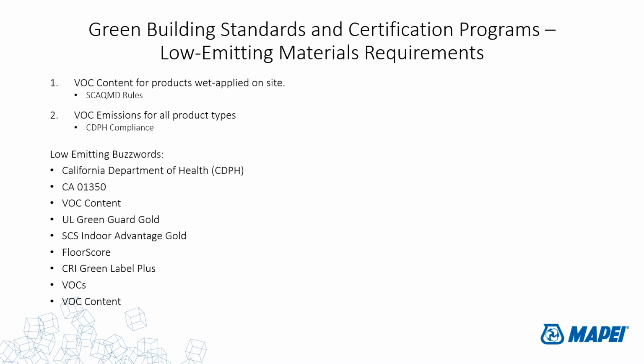Okay, so you saw a few of the different green building standards' low-emitting materials requirements, but what does all that mean? Simply put, project teams have to provide 2 documents for each building product or material within the weatherproofing of the building. Again, we're keeping things specific to floor setting materials here. So every flooring adhesive, every flooring sealant, coating, underlayment, etc., has to provide 1, VOC content of the product, and 2, VOC emission certification showing compliance with CDPH.